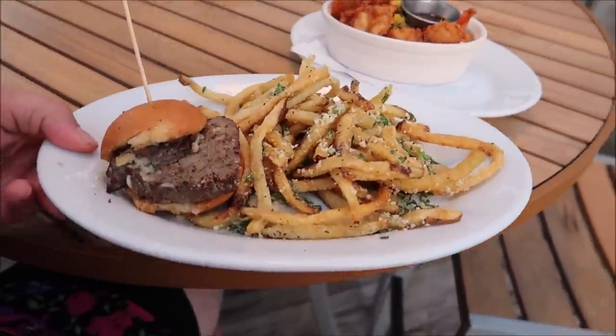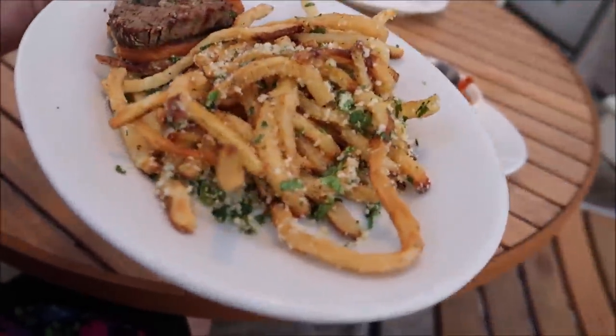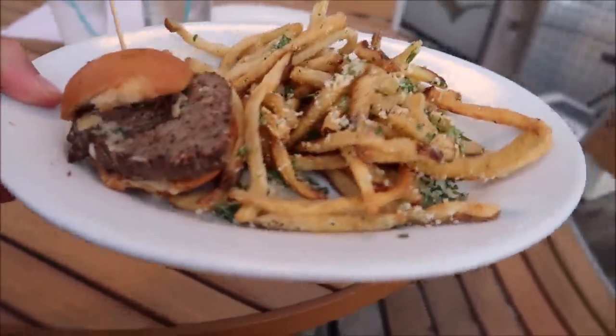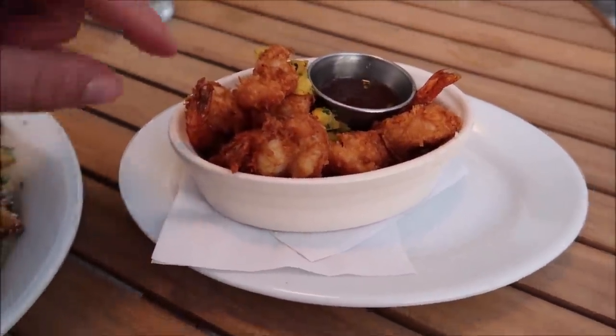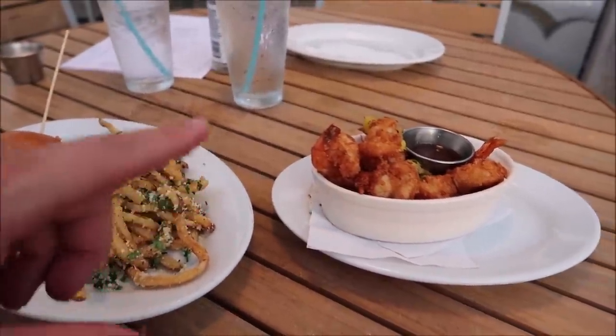All right, looks like some of the food has come out already. First up is the filet slider. Look at that, that's a filet right there. And then some truffle fries. These fries are amazing. I love this so much. And this whole thing was just $8. And then here is the coconut shrimp. You get just about 6 shrimp. And these are really good shrimp. And also, one more thing that I got, the Sea of Cortez shrimp.